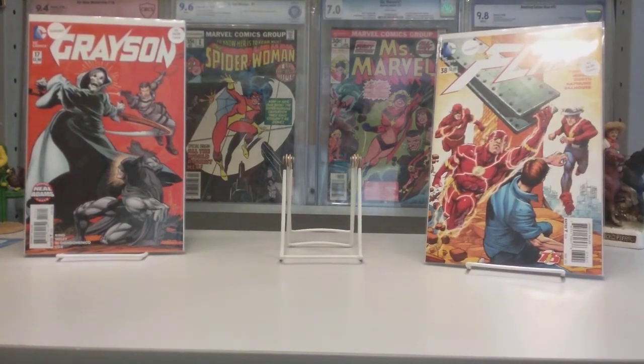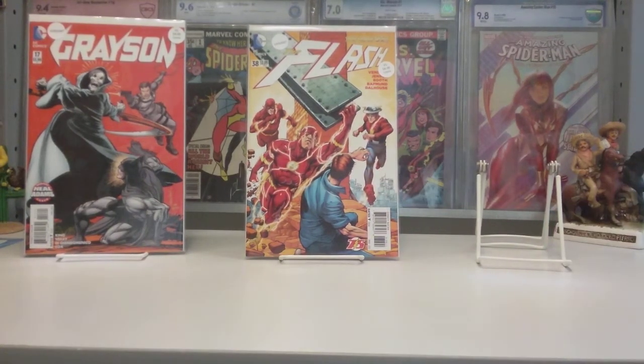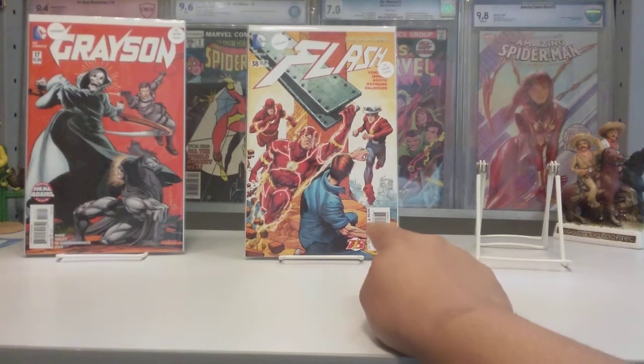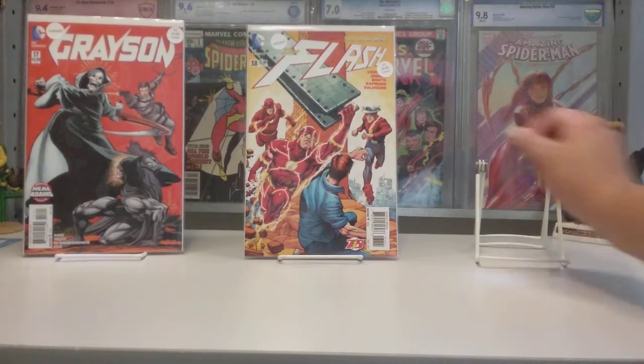As far as DC New 52 is concerned, I have a lot of the variant stuff that they did for those DC New 52s. This is a Flash number 38, and that's a 75th anniversary variant version of the Flash. Iconic cover swipe, and then Neal Adams, he's cover swiping himself. So they're both collections that I've looked for quite a while to try to complete. And for $2 a book, I paid $4 total for both books. Not bad. I'll take that all day.